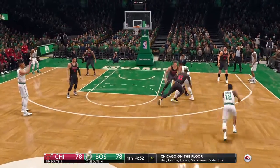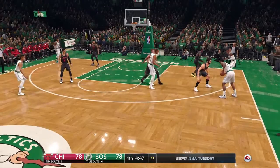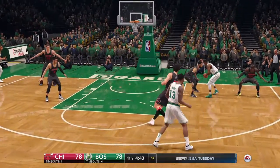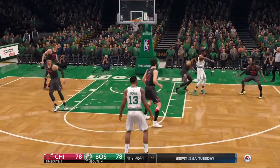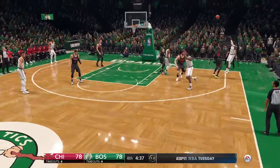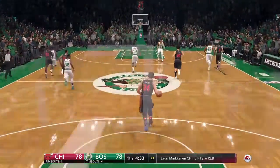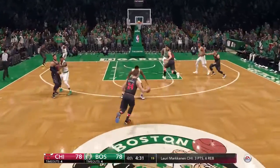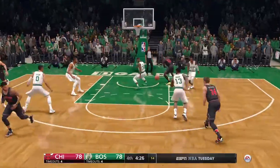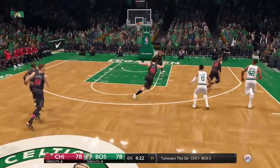To Horford. Good setup with the entry pass. Smart's hoping for position in the paint. Whatever they've got planned, it'll have to be quick. And that's his 6th rebound of the game. Ball comes loose. The pass is deflected, and they get the turnover.